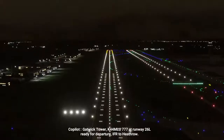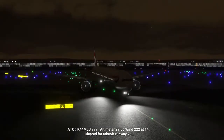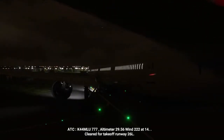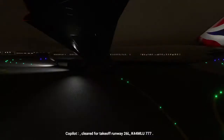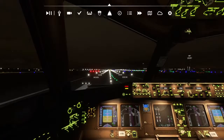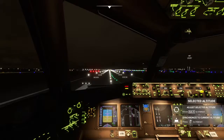Right, so looking a bit cloudy, but here we go, it's all cleared up. Apologies, that's runway 26 left, we're taking off. I just want to check what the air traffic control has cleared us up to. And looks like we are cleared up to 2,000 feet. Okay, so I'll be just setting the autopilot up to 2,000 feet.